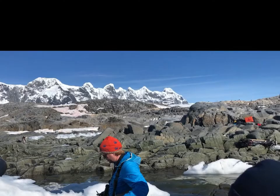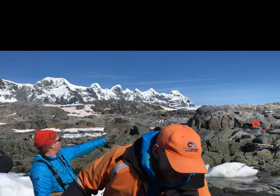And we can set up a walk to look at some of these Gentoo penguins. They're a little bit scattered right now. Most of the ones I've seen have been molting.